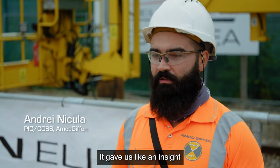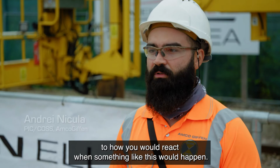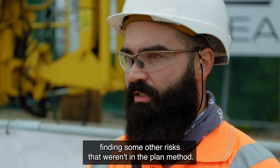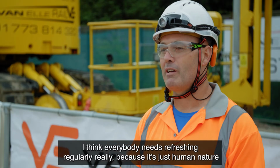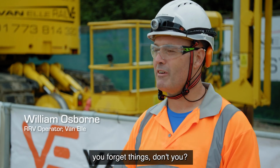It gave us insight into how you would react when something like this happens. Because if you don't follow the plan method, you may end up finding some other risks that weren't in the plan method, and something would go wrong. I think everybody needs refreshing regularly, really, because it's just human nature. You forget things, don't you?